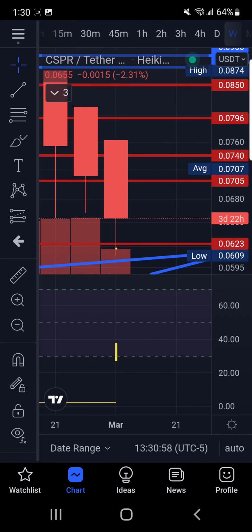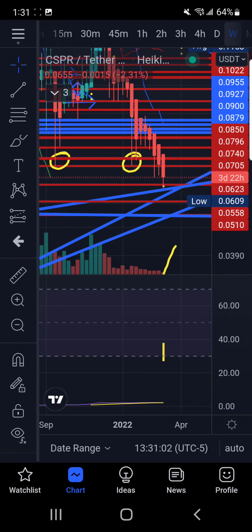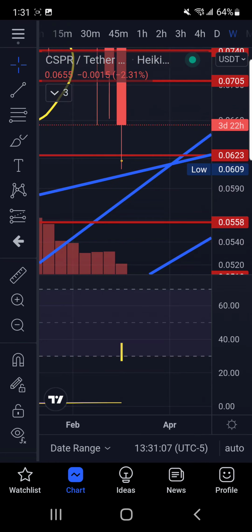1:30 p.m. Eastern Standard Time on the East Coast in the United States of America. And this is some breaking news. I've been watching Casper for 2 days to try to get into an entry point, and I'm waiting for the proper retest. And right now, it's coming into that area we drew out.